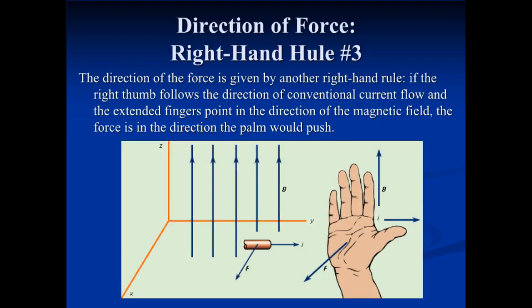The last right-hand rule is the third right-hand rule. Try to put your right hand out like in the diagram. Line up your fingers with the direction of the magnetic field, your thumb in the direction of the current, and your palm points in the direction of the force as a result of the interaction between the magnetic field and current. You can find either force, current or magnetic field direction by knowing the other two quantities. This is right-hand rule number 3, also known as the motor principle.